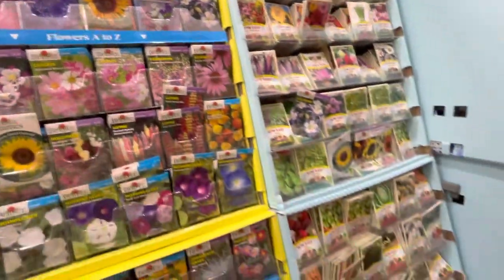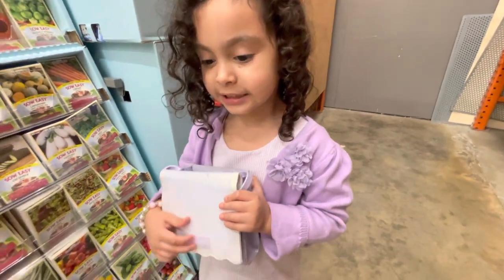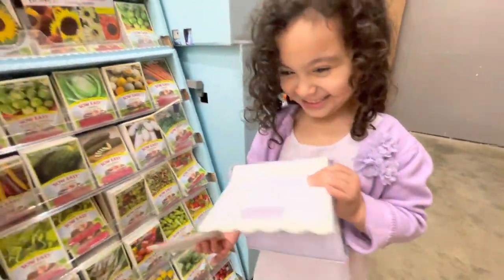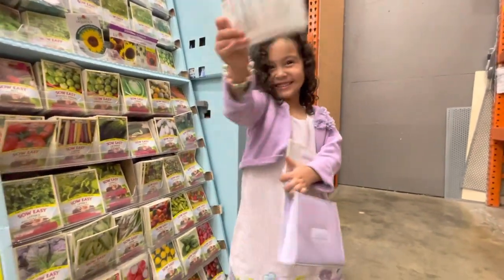No, no, no, no. You can't put it in your purse. No, take it out. You can't put it in your purse, Sophia. You have to pay for it first. Take it out. When we pay for it, then you can put it in your purse, silly. You can't do that. Say, I'm sorry.